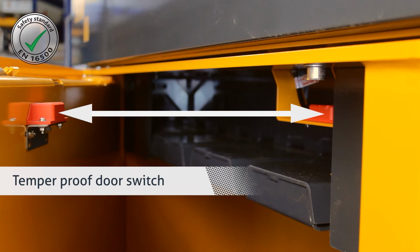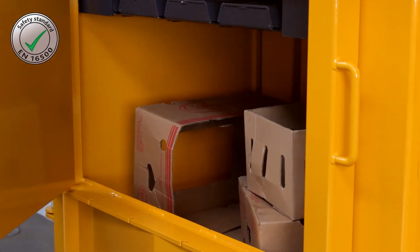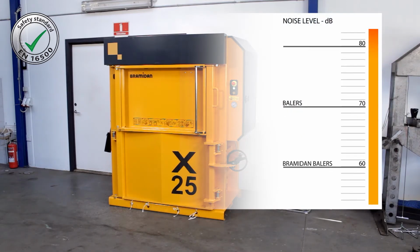A magnetic door switch makes the press plate stop if the filling door is opened. The dual system will identify any failure occurred and stop the machine. Noise level shall be reduced to the lowest possible level.